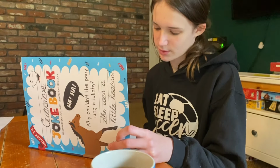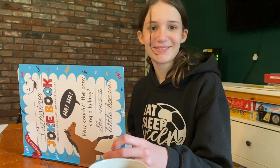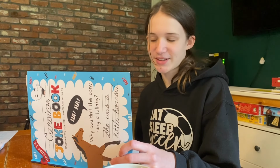Okay, Kennedy has a joke cursive book, so here's the joke for today. Why are frogs always so happy? We don't know why. They eat whatever bugs them.